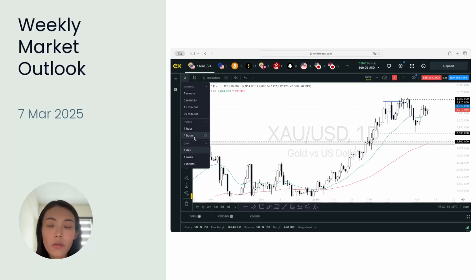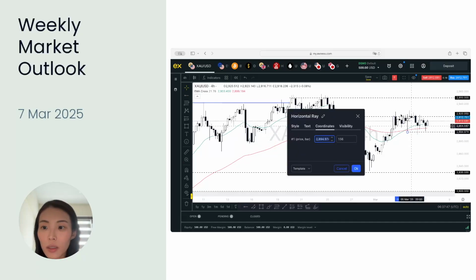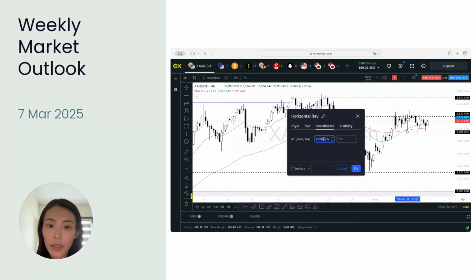Now if we go on to the 4 hours time frame, currently what we have here, you can see that price did a retreat to the downside. We're seeing a sweep below this low over here, and this consolidation. So this is at about the 2890 level or 2900 zone, this region here.